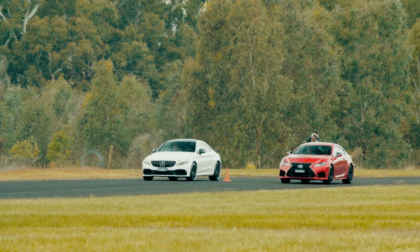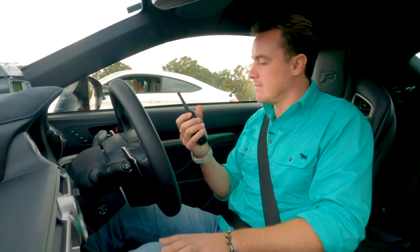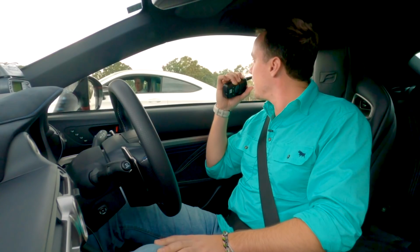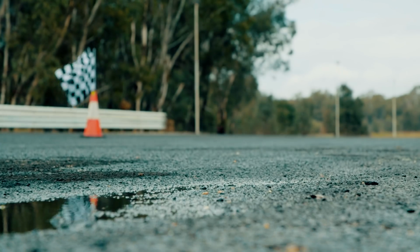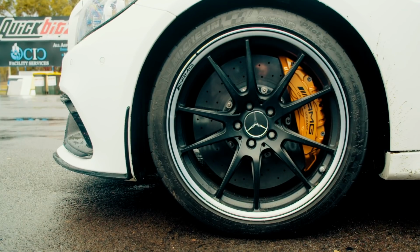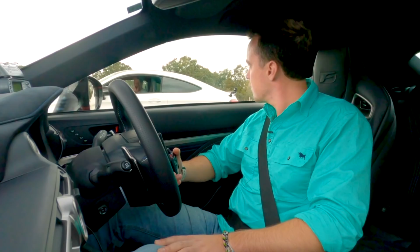For today's race, Andy is piloting the C63 S, and he's going to explain why that might not necessarily be the case. So Andy, that car has a lot more power and torque. Why might it not necessarily beat the Lexus? Well, it's cold and wet here at Heathcote, which is why we're starting at the wrong end of the strip rather than the other end, which is like glass. And this one is on the Michelin Pilot Supersport tyre, which is a much more focused tyre. I think your Pilot Sport 4S will get more grip off the line.